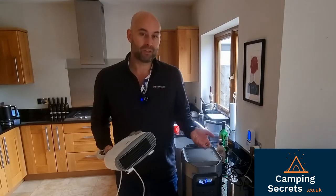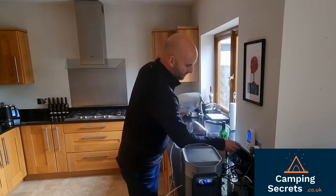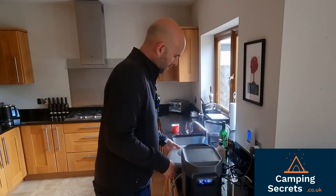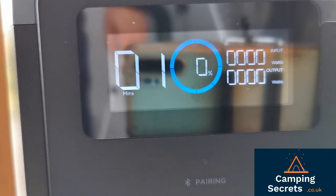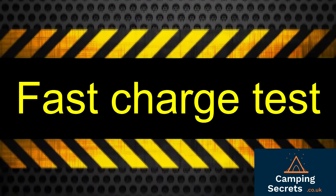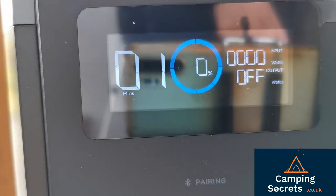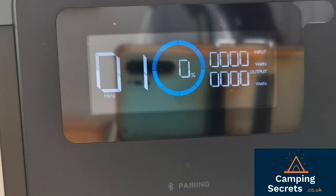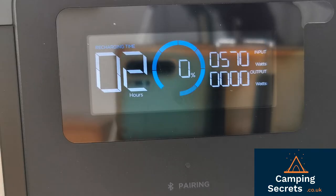First, I have to get down to zero so I can do the start. So I'm just going to drain it now, and then we'll get charging. Right, I'm going to put it on charge. Let's plug this in. Go. Okay, here we go. Power coming in. 40 watts, 300 watts, 800 watts in.